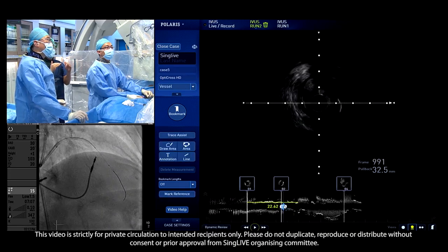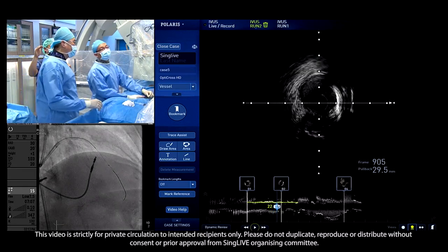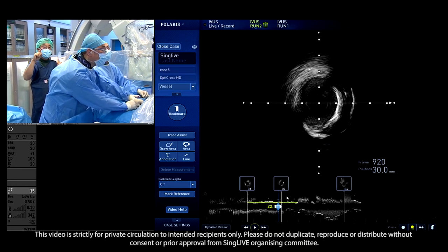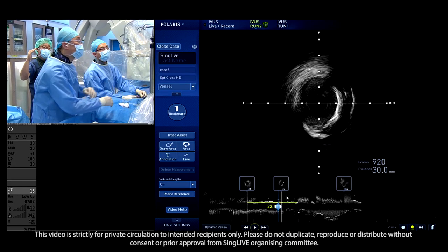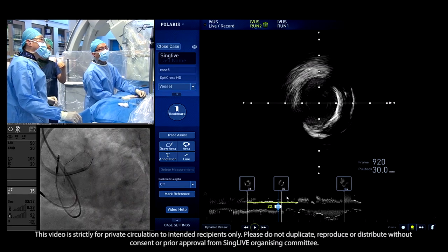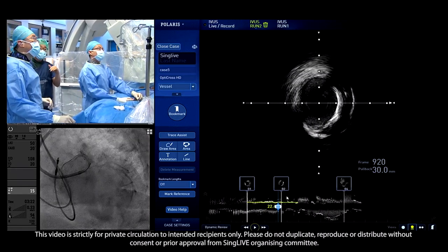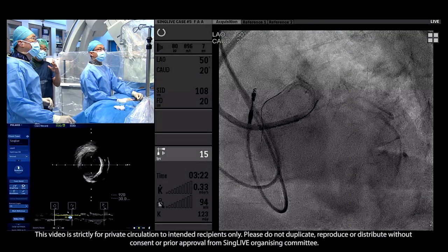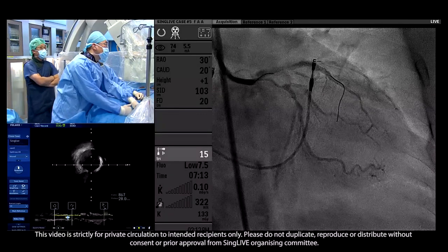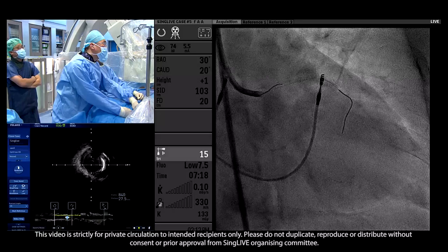Depending on the IVUS evaluation, from the mid LAD to the distal left main, there is a total length we can cover with one 38 stent, but the size discrepancy matters. The distal edge is just 2.6 or 2.7. Proximal is 3.7, 3.8. There is a big discrepancy. How would you usually approach this patient? Can we get some comment from Dr. Hone about the IVUS finding? Do you agree with the assessment and the strategy?